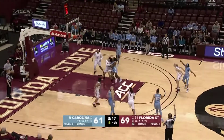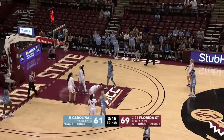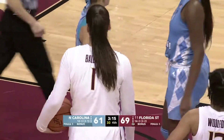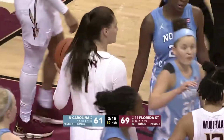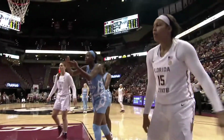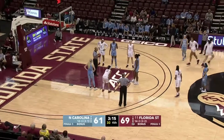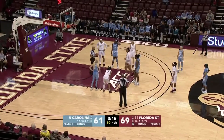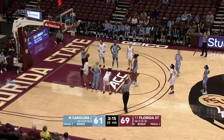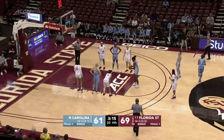Here's a three again. And now this will be Baldwin. Baldwin and Janelle Bailey. It's been a battle in the post all day. Every time a shot goes up, there is a ton of contact. The officials have been pretty consistent all game long of letting it go. That time, Baldwin with a little bit too much, and Bailey, preseason all-conference player, gets to go to the free throw line. 76% shooter from the line this season.